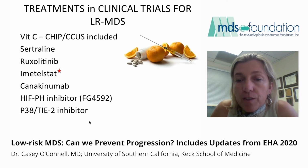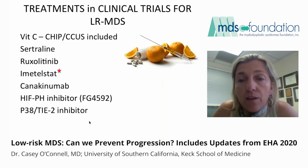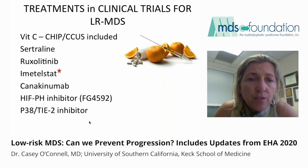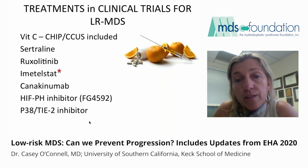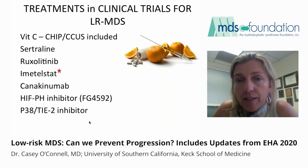However, when patients are transfusion dependent or have dangerously low platelets or white cells that are causing them to get infections, we certainly are eager to find options for them. One of the things I'd like to propose is to consider clinical trials if you fall into that category, rather than jumping to standard therapy that might be best suited for higher risk disease. So this is a list of some of the clinical trial therapies that are out there right now.